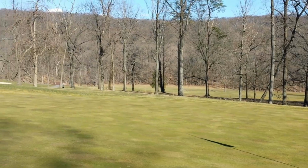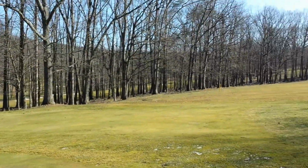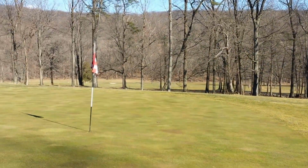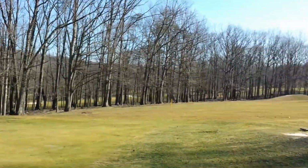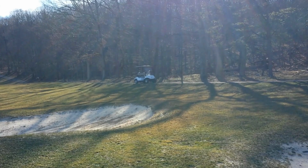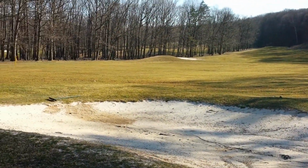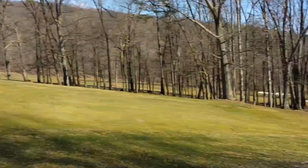The intermediate golfer will be challenged by the elevated tee boxes and moderately elevated or depressed greens, the verticality. Like I said, keeping the ball out of the woods on their intermediate shots and drives, not landing in the sand traps on their approach shots.